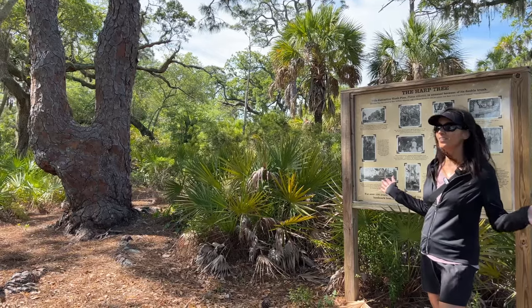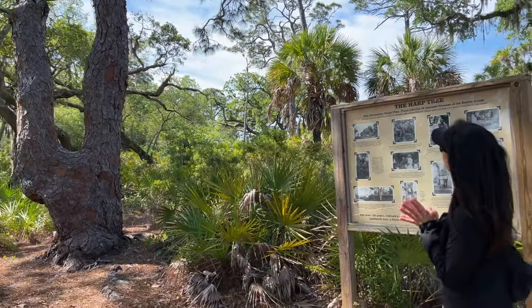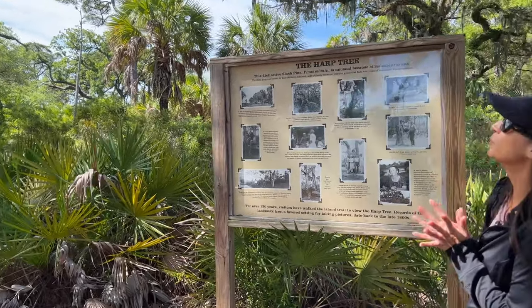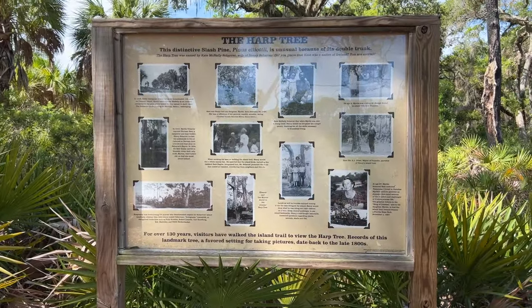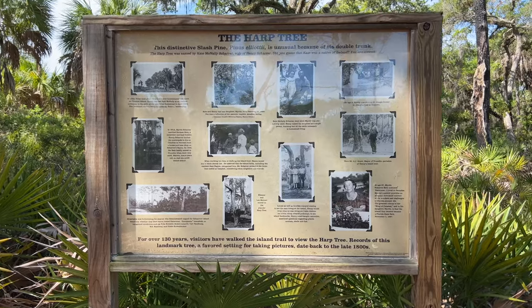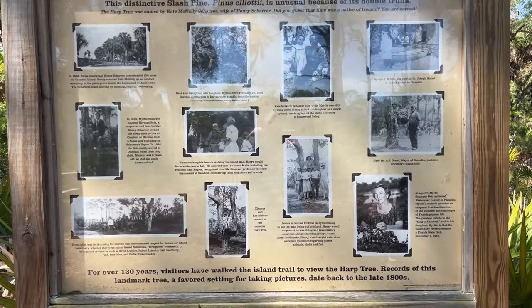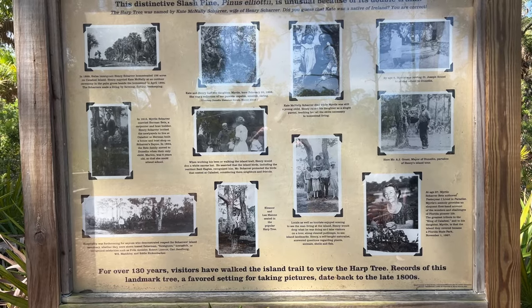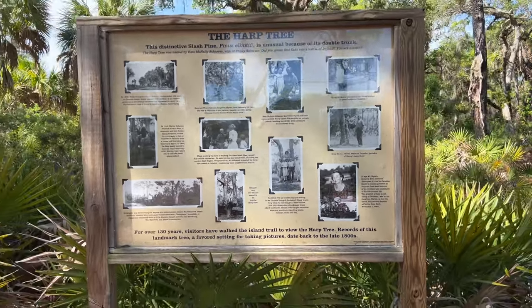All right, so I've made it to the harp tree and it's right there. Now this distinctive slash pine is unusual because of its double trunk. And it says down here that for over 130 years, visitors have walked the island trail to view the harp tree. Records of this landmark tree, a favored setting for taking pictures, date back to the late 1800s. That is an old tree.